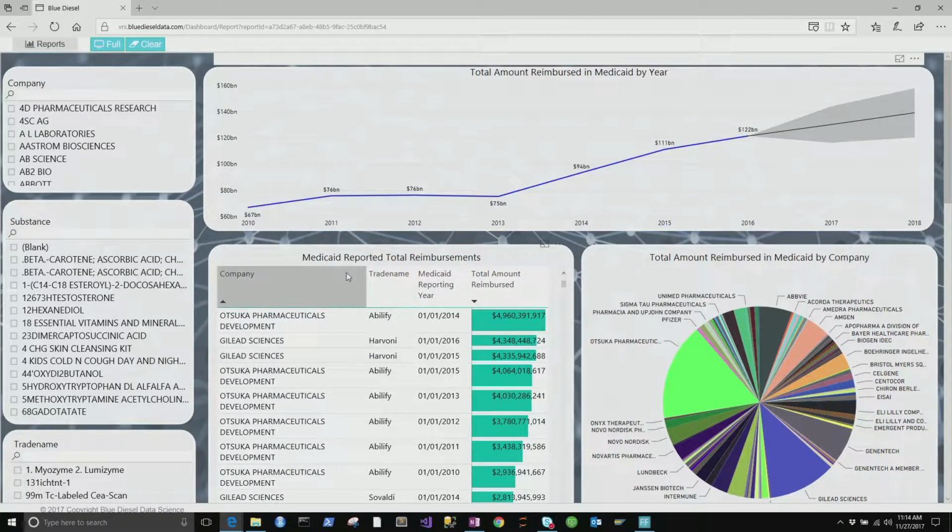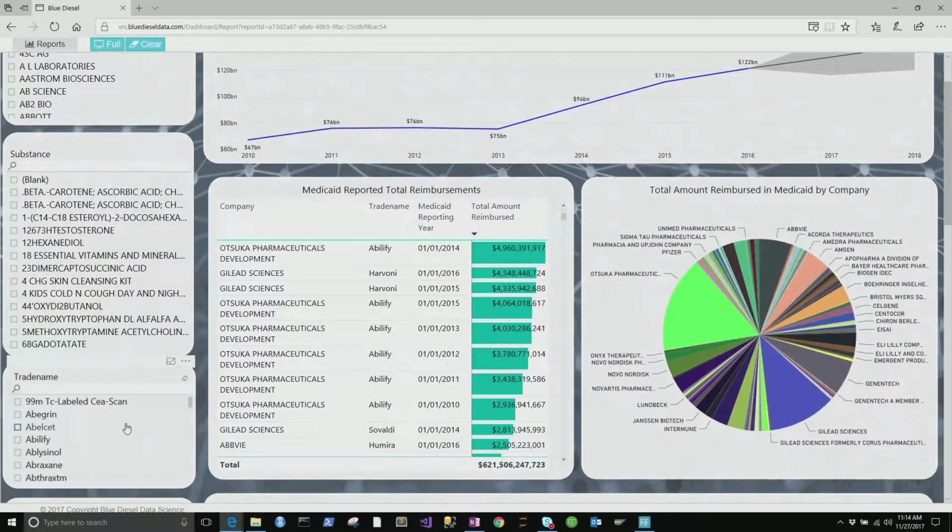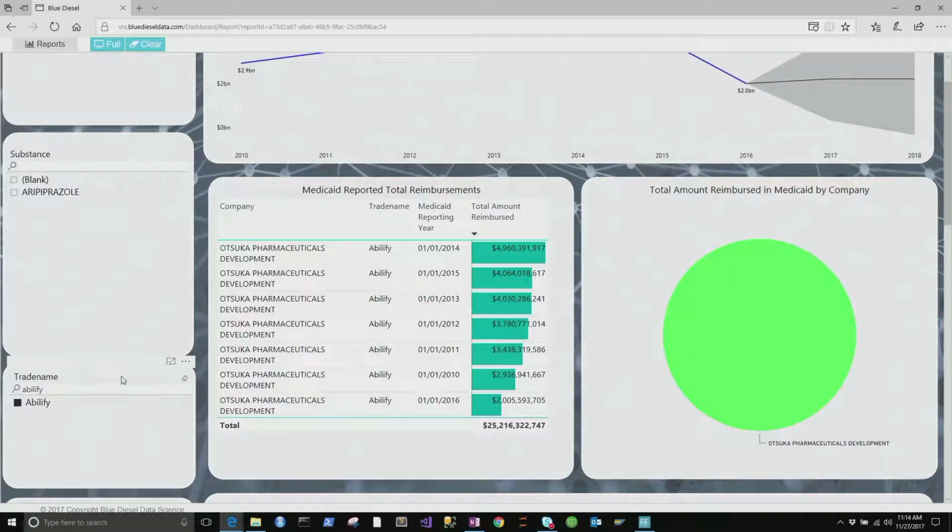What I'm looking at here are all the Medicaid reported total reimbursements sorted by the amount for all the years. There's no selection going on yet. So let's say I notice this and I'm curious about this drug Abilify. I can go down to the trade name, put in Abilify, select it. But what I really want to do is see the substance, not the trade name. So I'm seeing all the orphan drugs for Otsuka Pharmaceuticals, for Abilify, and their reimbursements, which are substantial.